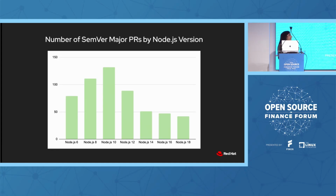I've got some good news here, though. This is the number of semver-major PRs per release line. As you can see, it kind of peaked around Node 10. And after that, we're heading back down in numbers, just less than 50 PRs that are breaking changes. Stability. This is because Node's a mature project at this point. Stability is key. So over time, we're being more conscious about making breaking changes.